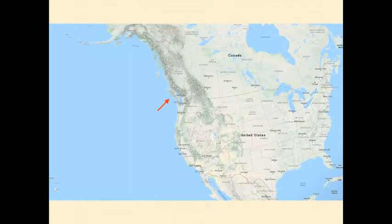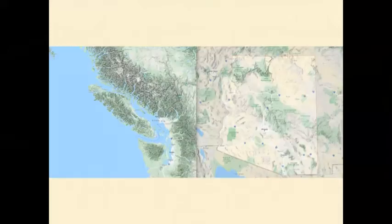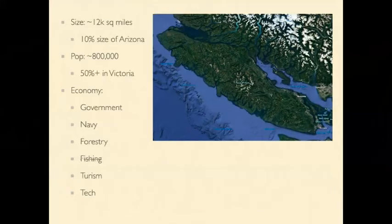British Columbia is up there. That's Vancouver Island off the coast. BC is pretty big. It's bigger than, I think it's 1.5 times the size of California, significantly bigger than Arizona. But Vancouver Island off the coast is only about 10 times smaller than the state of Arizona. Here it is on a satellite. Vancouver Island is about 12,000 square miles, 10% the size of Arizona, has a population of about 800,000 people, most of which is in Victoria, which is the city in the way bottom right corner.